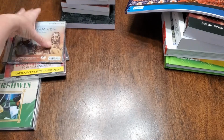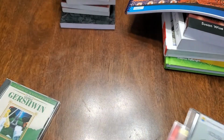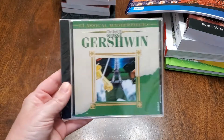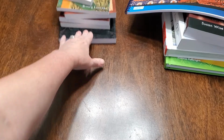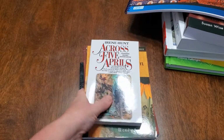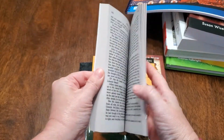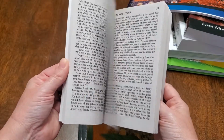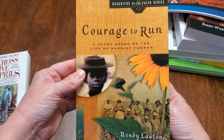Here are the CDs for music that we're going to be going through this year that go along with the curriculum. So, I mean, it's not just hands-on worksheets, it's music, it's books, it's a lot of Charlotte Mason living books. Here are the read-alouds that we're going to be doing. You know, the older they get, there's not many pictures in there, but I did want to flip through the books just so you could see them. Sorry, I went too fast.